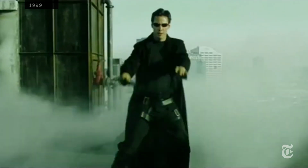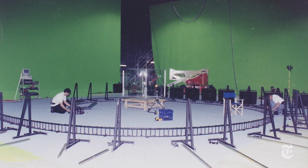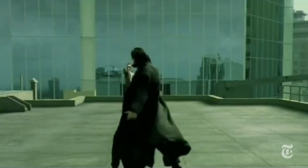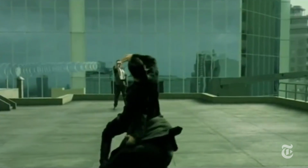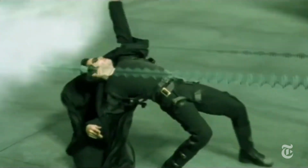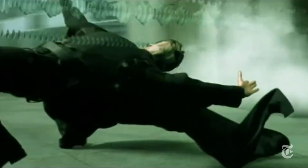And then The Matrix, designed the camera rig to shoot the bullet time effects. It was 130 still cameras. Whoa. And it won the Academy Award for visual effects. And we went out on a high note. That was the last feature we worked on.